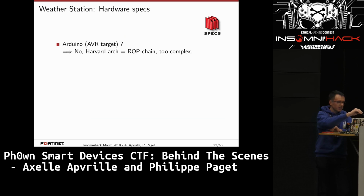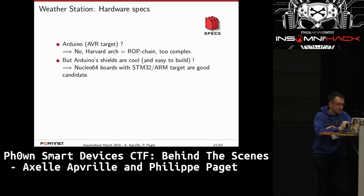About the specification, the hardware spec. My first idea was to take an Arduino board. Arduino has shields. Shields are easy to build. And so I ended up with a problem: if you want to give control of your device to people, because of the Harvard architecture, you need to build options to find gadgets, etc. And that's not so easy for newcomers and in a CTF context for a first time. So I gave up on the Arduino boards.